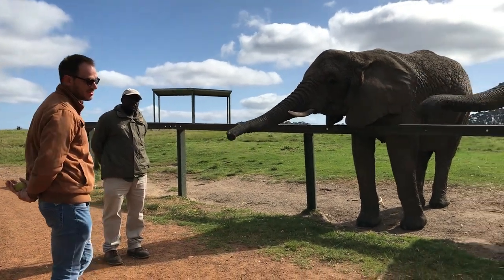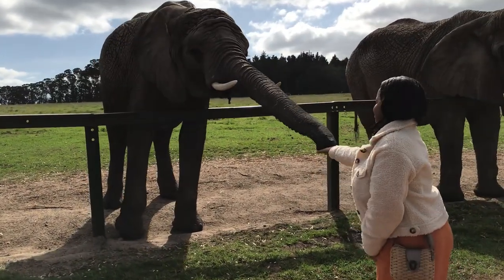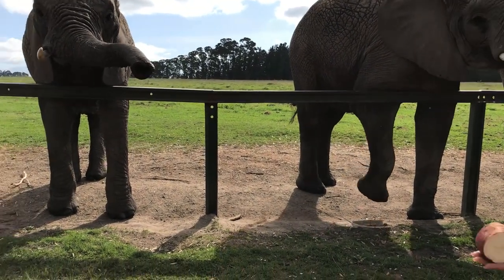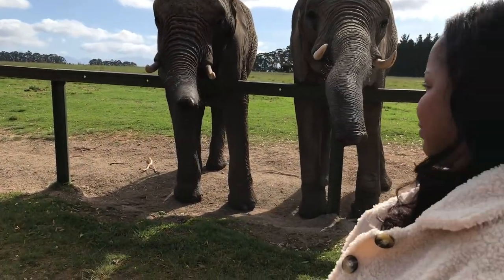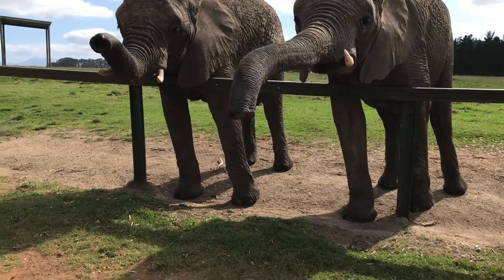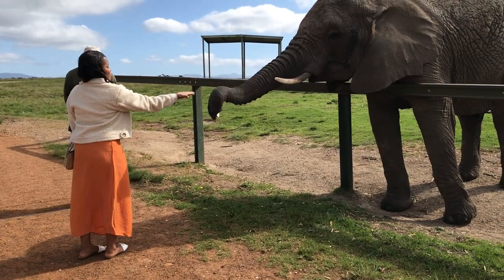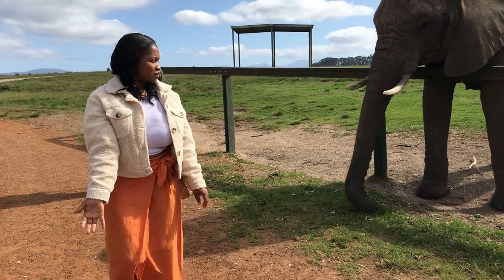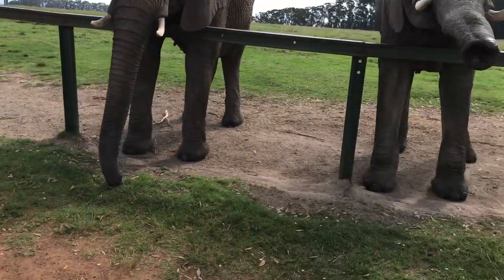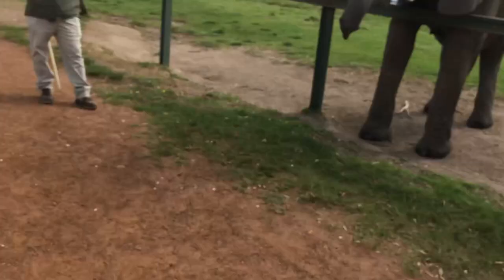I don't have a chair. Ah, nice. That feels strange. Put it flat. She's greedy, eh? She's very greedy. Go give her. No, they don't eat with the trunk. There you go. She wants some more. She wants another one. I'll give you another one. There you go. Got it. Nom nom nom. That's it. So I'm going to give it to this side.